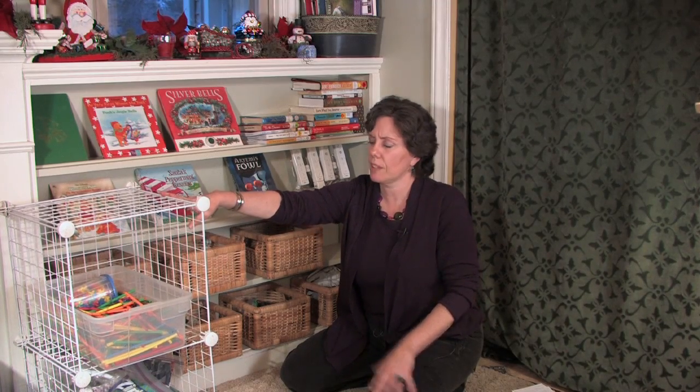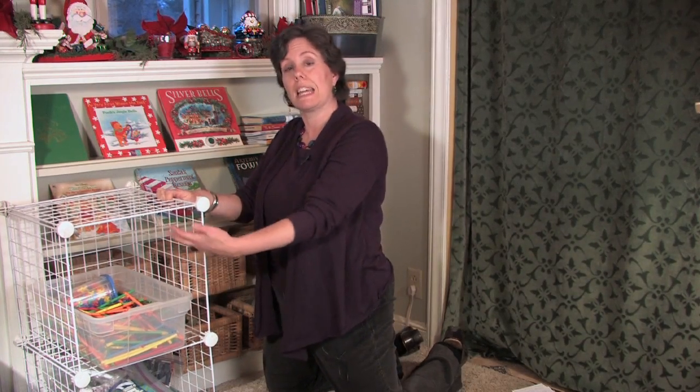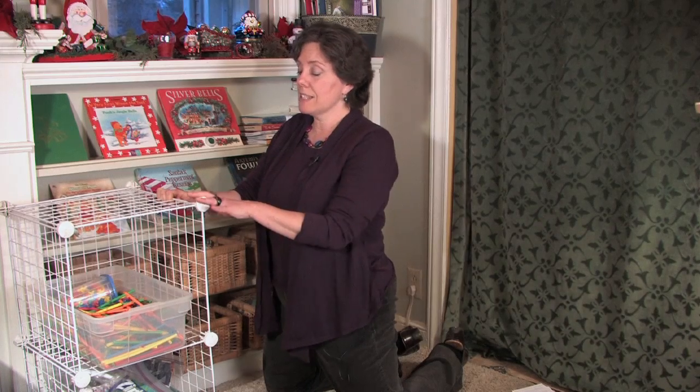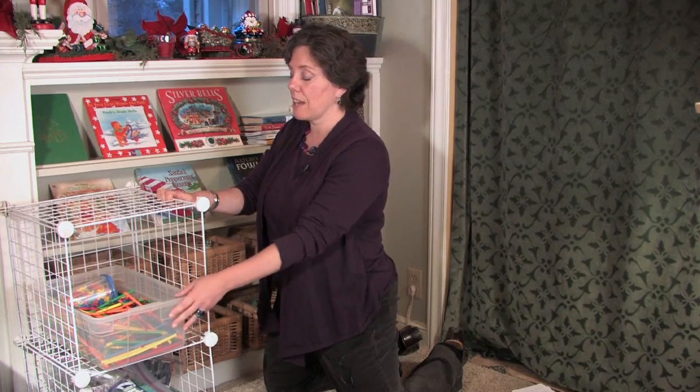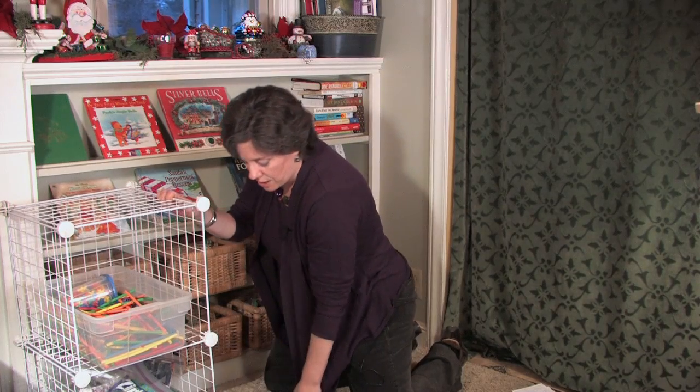I personally love these wire cubbies. They are inexpensive, they're available everywhere, very flexible. You can build as many or as few as you need. I've had it to the point where an entire wall in my children's room is completely covered with these. But if you notice, there's only one thing per shelf. I'm not going to cram it full of tons of things because the kids cannot get the toys out and they will never put them away then. This is a small version of it, but I've got two things. I've got a toy that's just little building tubes, and I've got puzzles.